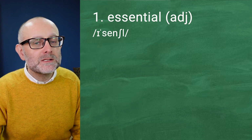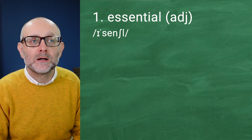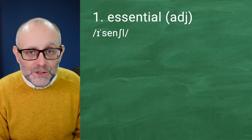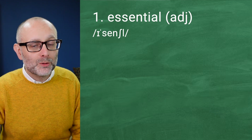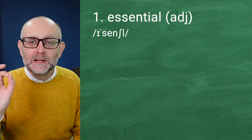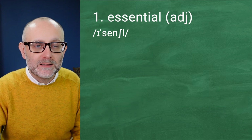Essential. Check the pronunciation there. Essential. Not essential, but essential. This is an adjective, and it means important, but more importantly, it means absolutely necessary. If something is essential, it is absolutely necessary.